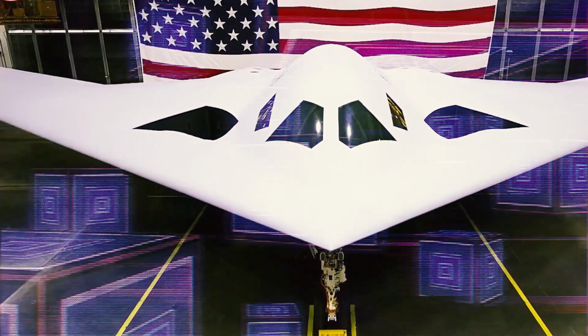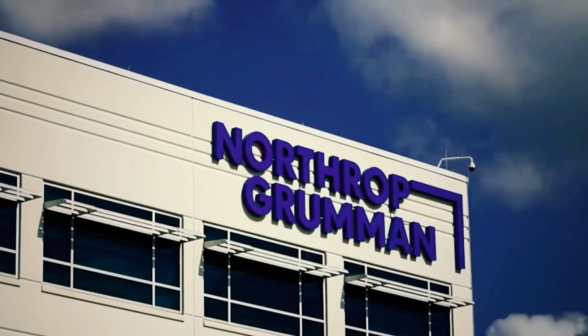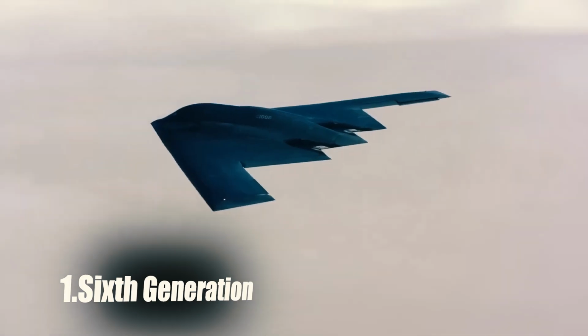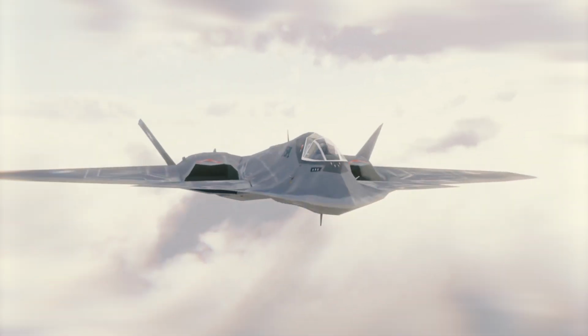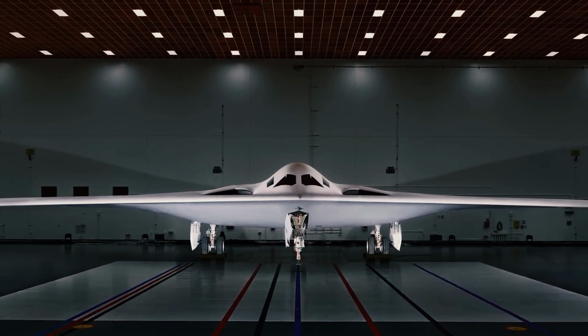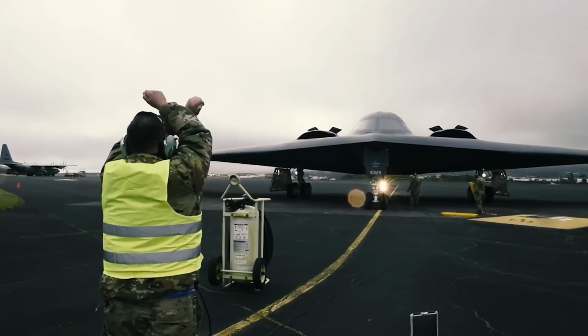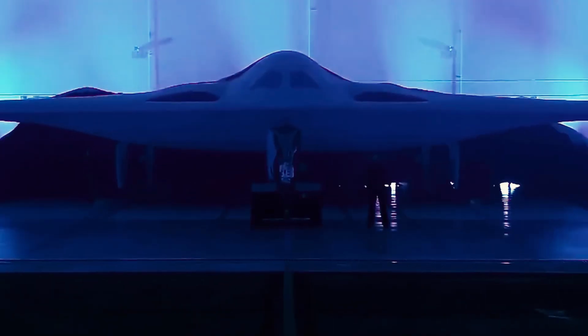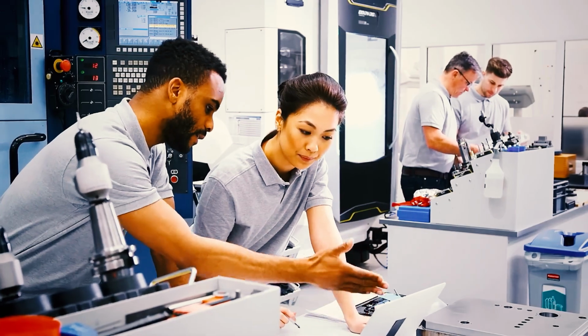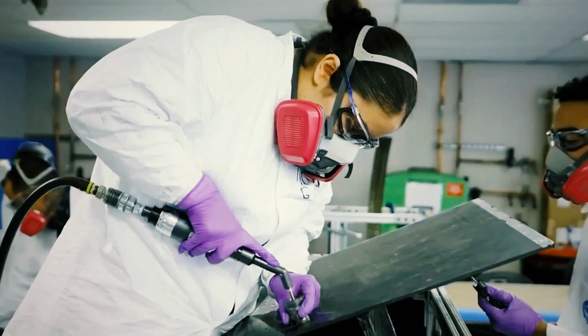Well, some important facts about Northrop Grumman's B-21 Raider that are now revealed. Number 1. Sixth generation. Though the term sixth-generation aircraft is now largely used to describe the next-generation fighter programs that are in development, Northrop Grumman highlighted that the Raider benefits from more than 3 decades of strike and stealth technology. The bomber promises to be the next evolution of the Air Force strategic bomber fleet, and it was developed with the next generation of stealth technology, advanced networking capabilities, and an open systems architecture.